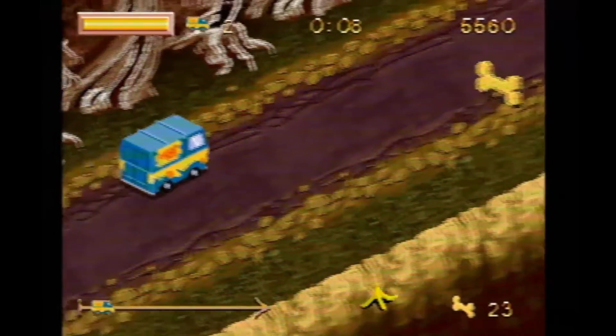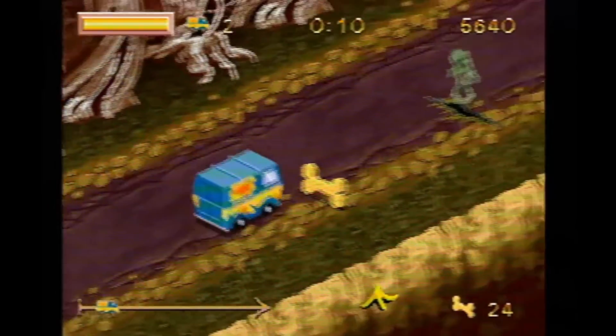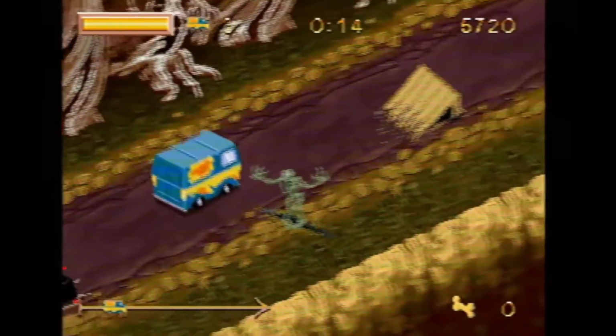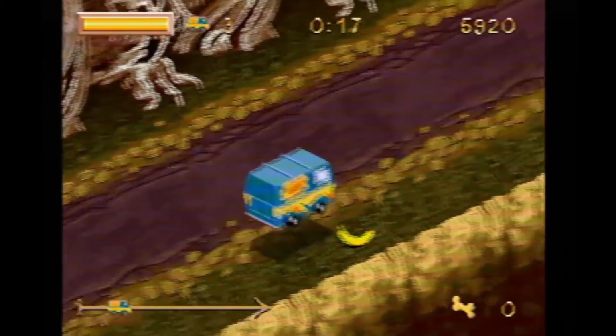The way this game works is such that pickups will only spawn when they're able to be used, so if you have full health, you'll never see a wrench, and if you have any of the upgrades currently on the van, then another won't spawn until that one is used.